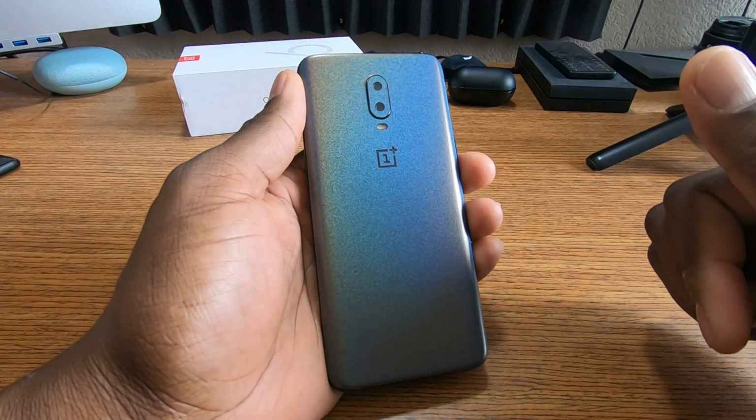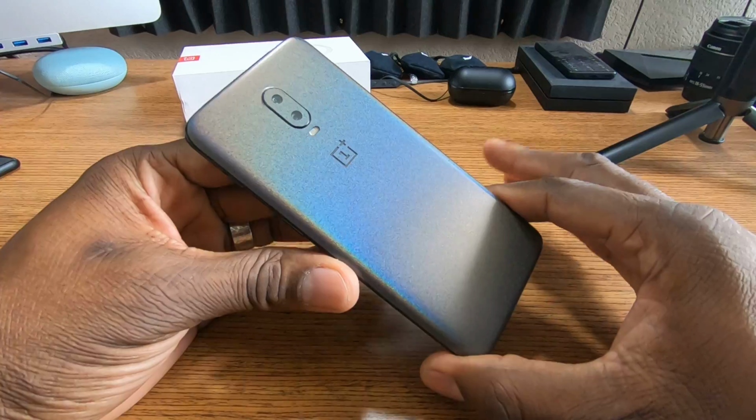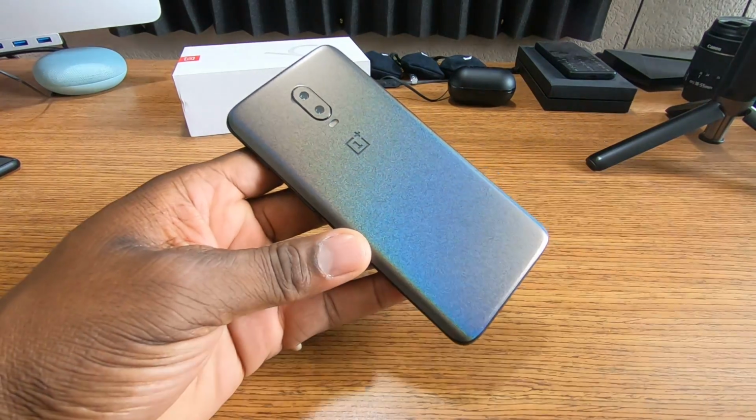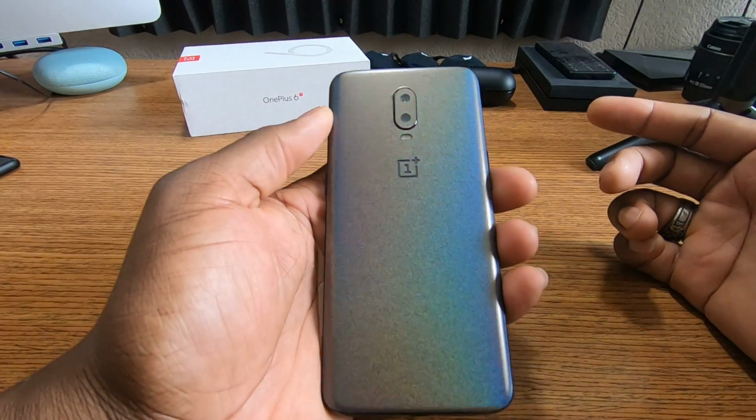Just wanted to kick out a quick video, let you guys know how I was feeling at the moment about my SophieGuards. Now I have this chameleon-looking skin. They call this flip-flop or something like that. Psychedelic flip-flop. I remember I bought this for a whole bunch of my phones.